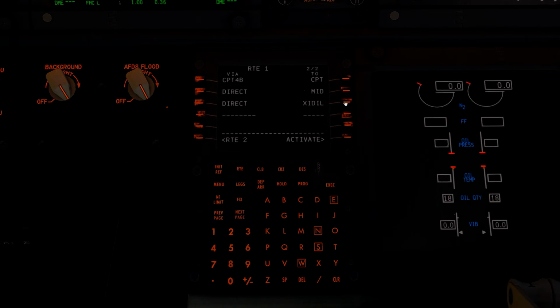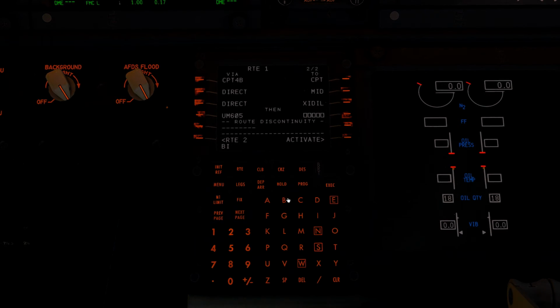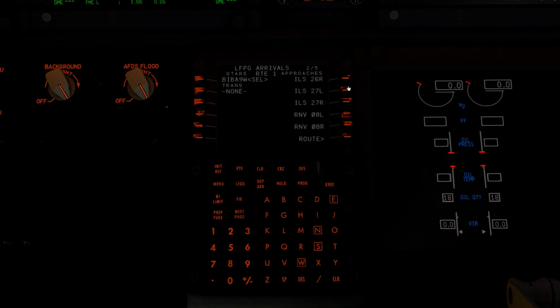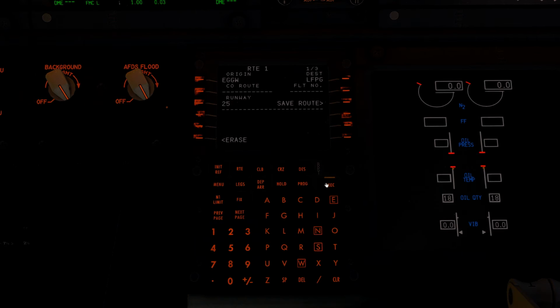Exedil is then going to take Zunum for Mike 605. But we head down to BitBack's. Then BitBack's is going to bring us in for the BitBack's 9 Whiskey. Coming in for the ILS for 27 left. And we are going to be departing for the Mopa 6 Whiskey. We come through onto the route, we can activate that up.